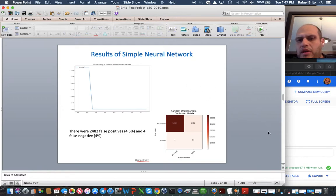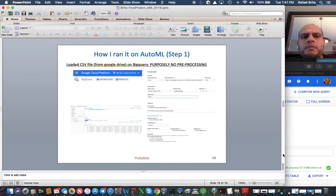Now I'm going to move on to the AutoML. Before I go to this screen, I'm going to show what it actually looks like on the Google Cloud Platform. The first step that I did using AutoML was uploading the data, and I used BigQuery for that.